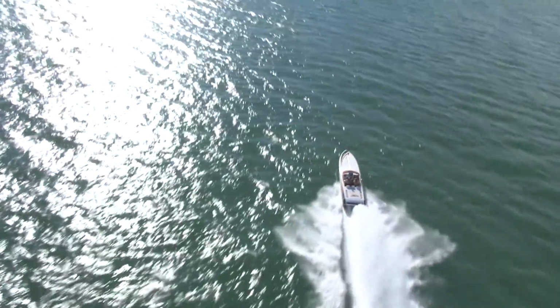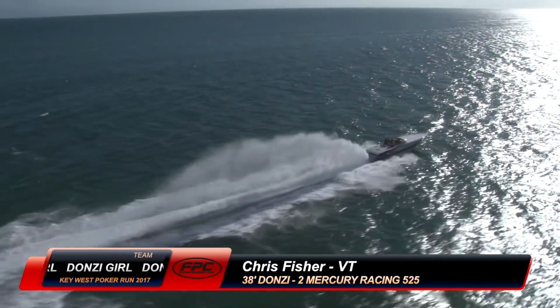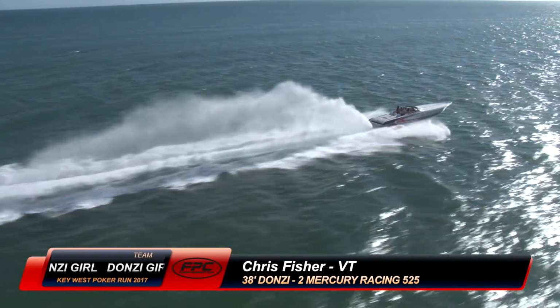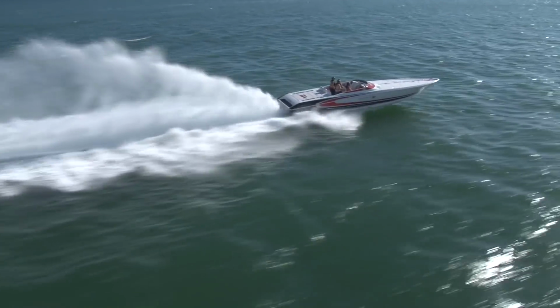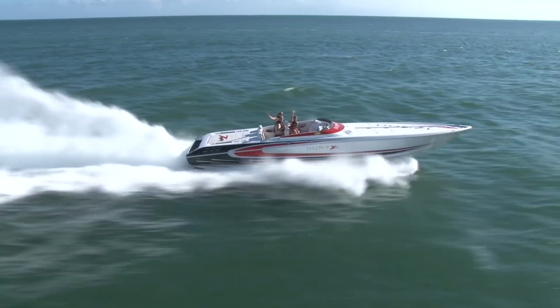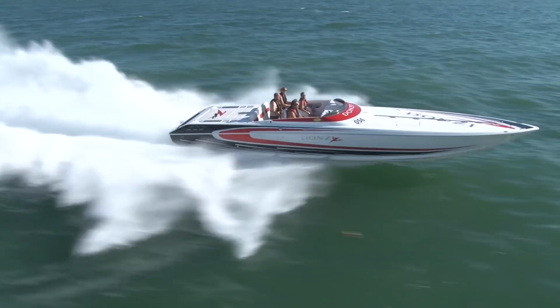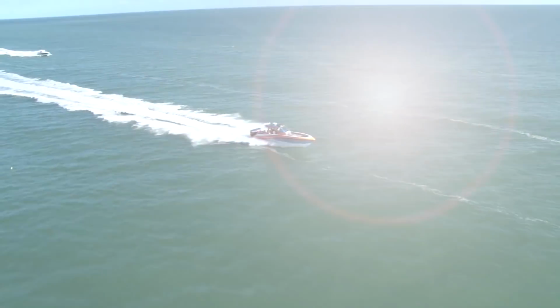And another 38 Donzi ZR, and another team that's back again. Chris Fisher, all the way from Vermont, with his 38 Donzi, a pair of Mercury Racing 525s. And I love the way these Donzi ZRs kick up a giant rooster tail. Just great running boats, great looking boats, and really stood the test of time in terms of their design and the way they run.